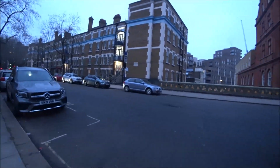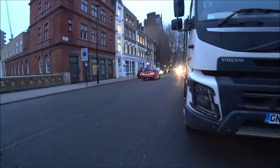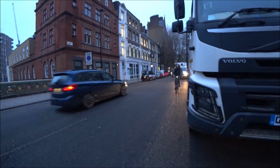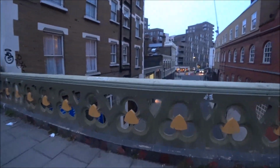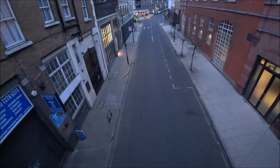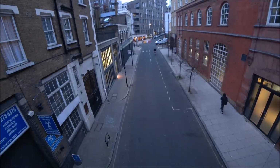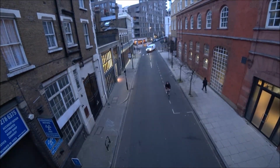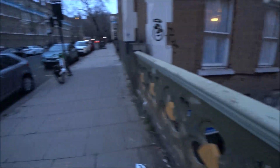Let's have a look over the other side. Underneath there now, that is Walnut Street. That takes you up to the back of Mount Pleasant. So yeah, that would have been the River Fleet, folks. And that would have flowed all the way down into, well, what is Blackfriars Bridge now.